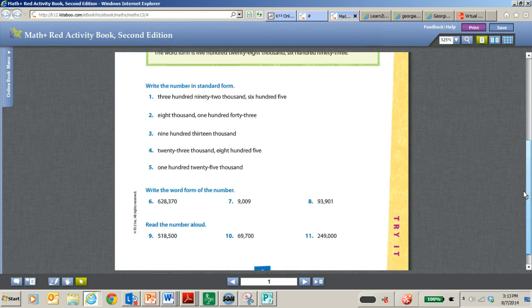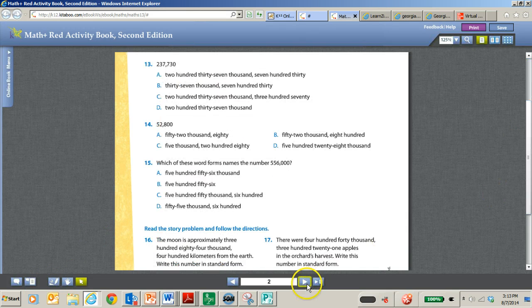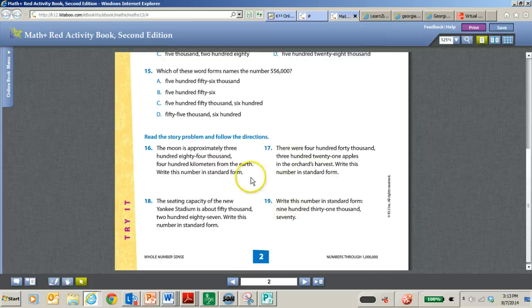What you will need to do, there's really no reason to print off this page, because you could easily get a piece of paper or your notebook or your math journal and write number 1 and then transfer this to your math journal. You could also use this little comment feature and type in the answer right here on the page. We'll continue to scroll through, and you'll see a lot of different options, and a lot of these are very similar, but you need to find the one that is correct. You could use the highlighting tool if you would like to do that. Let's continue to scroll through. There are some story problems, where they've taken basic place value but put it in a story problem, so that you have to reason what's the important information in this word problem.